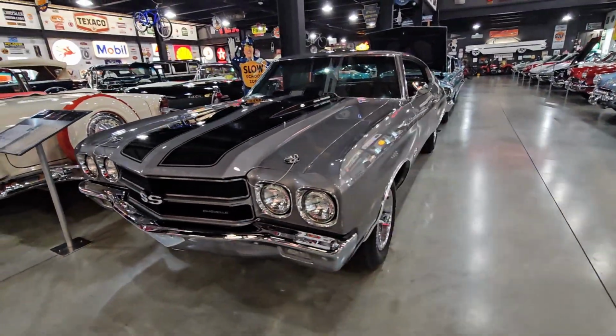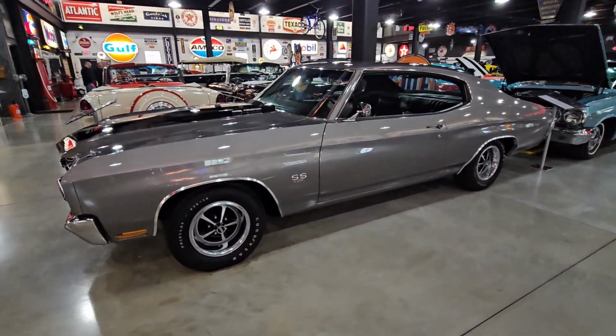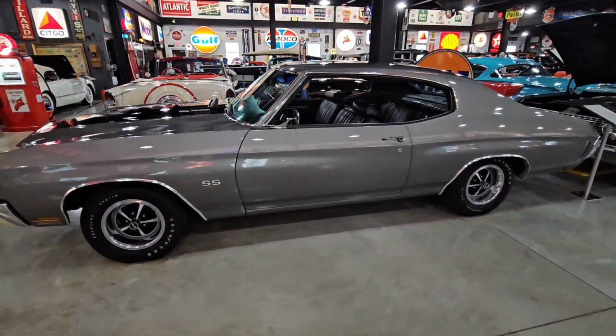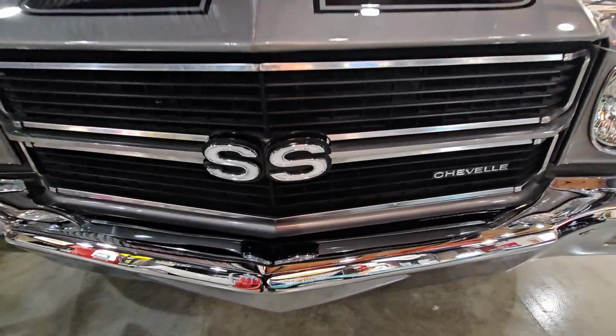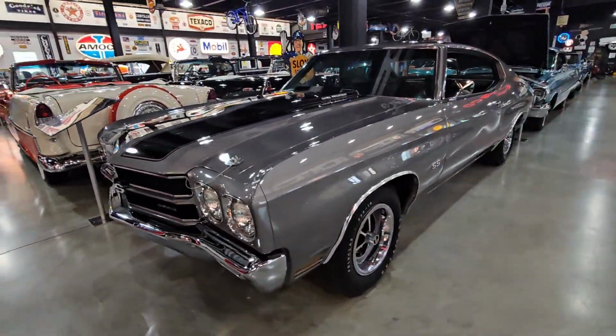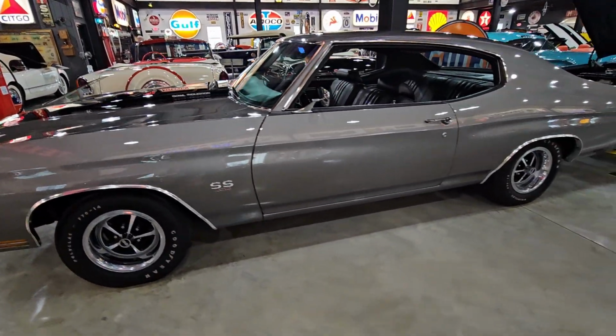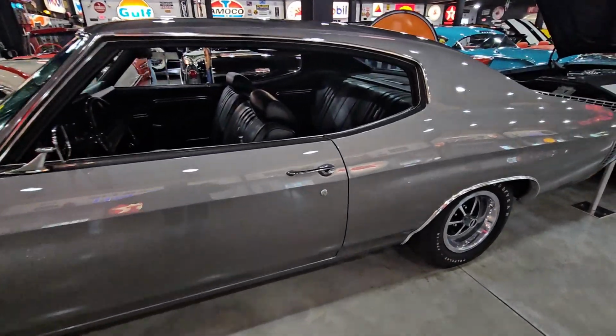And again, look at the really big and imposing body style. Look at this. Interesting fact, there were only 4,475 Chevelles with the LS6 454 engine made. So let's look at the interior now.